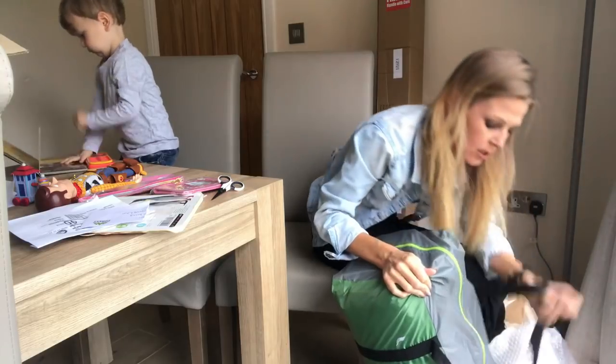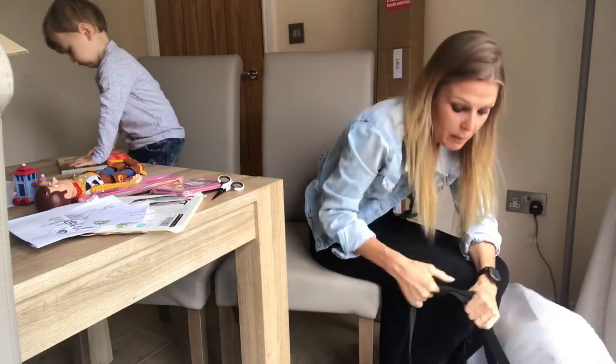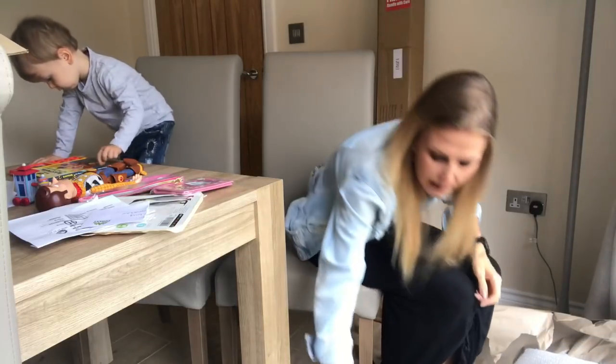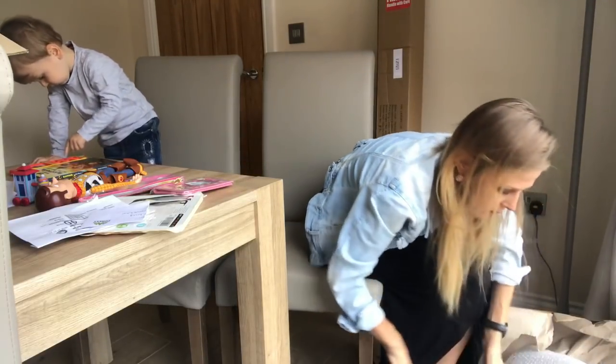So yeah, that's a really good one because that was on my wish list for this year. We went camping in the summer and we really enjoyed it. It's something that now Theo is getting a little bit older, we'd quite like to do more of.